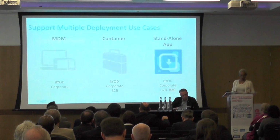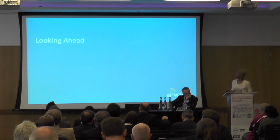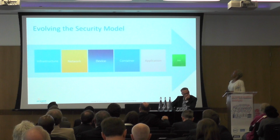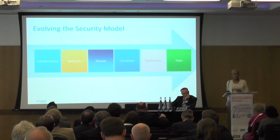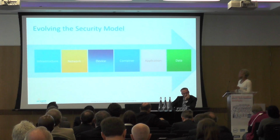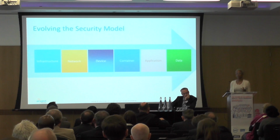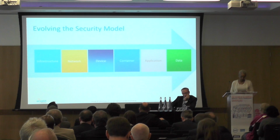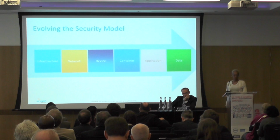So looking ahead, what do we at Airwatch think is going to be happening moving forward? Evolving the security model. Your ecosystem is only as strong as your weakest link. So unless your security is strong, obviously, in each of those different sections, it's not going to work because it's going to fall down. And there are going to be breaches and it's going to be vulnerable. So it's ensuring, again, that with enterprise mobility management, that you've got security in every single aspect.